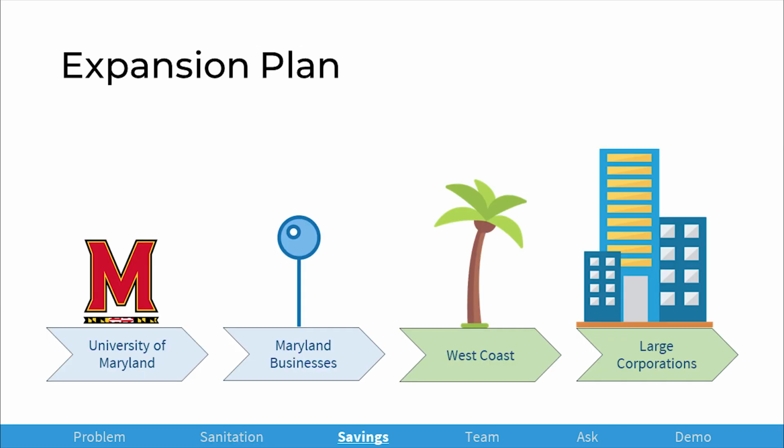Now I'll pass it off to our CTO, Jack, to explain how we're going to reach our customers. Thank you, Charles. We've already laid the groundwork for making our product a huge success. We started at the University of Maryland establishing proof of concept through initial pilot tests in large campus buildings. From there, we began expanding to local businesses and already have 2 commercial beta customer signups.